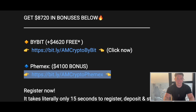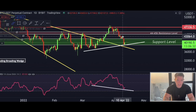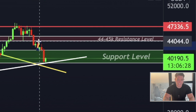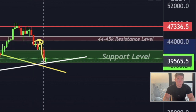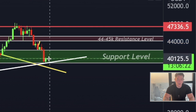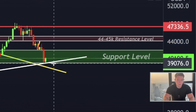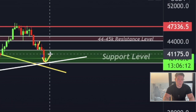So now let's get directly into today's content. What we have seen since yesterday is that Bitcoin tried to get above $43,000, but got heavily rejected from there and moved to the downside. And here on the daily chart it then found support at the bottom of the $39,000 support level, and got a short-term bounce back to the upside today.